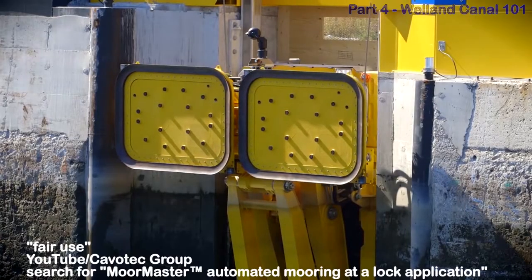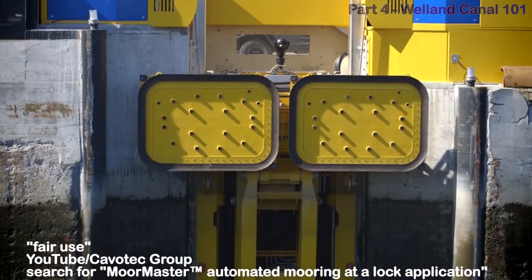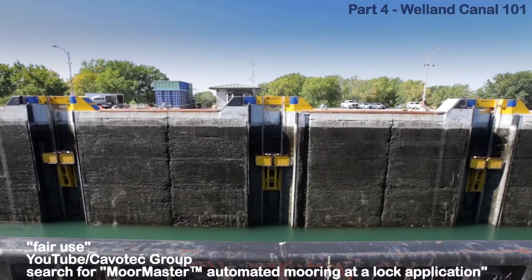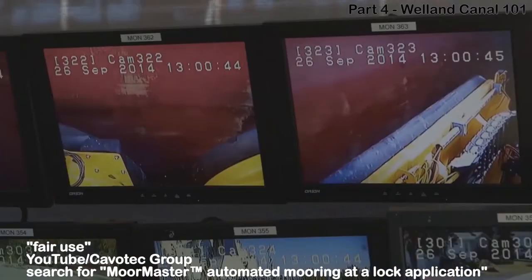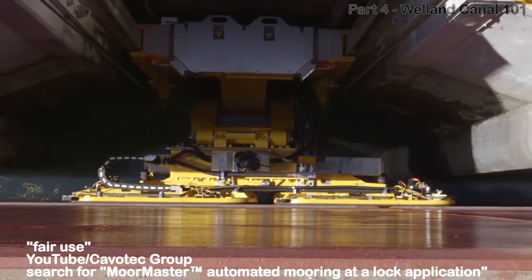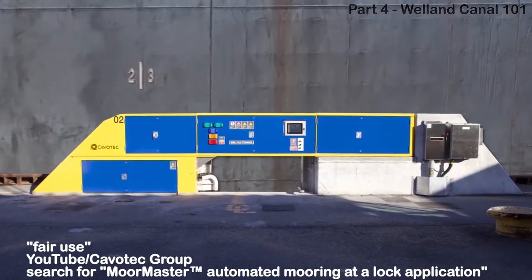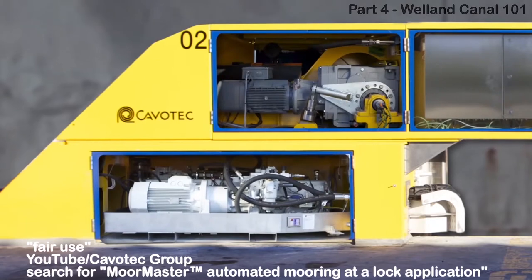Once the ship is stopped and the engines are off, the ship is moored to the lock wall. Typically, the automated vacuum mooring system is used. Six rectangular vacuum pads in three pairs extend from the lock wall and slurp onto the ship's side. These mooring pads prevent horizontal motion but travel vertically with the ship as it is raised or lowered.